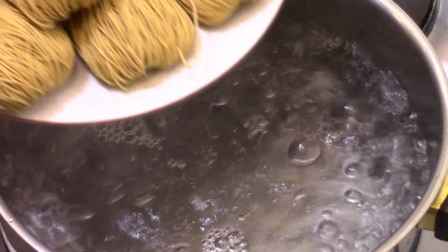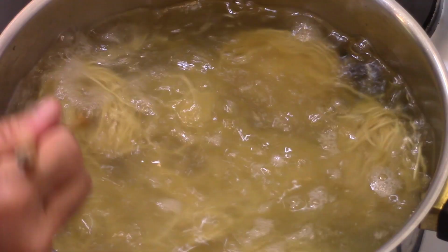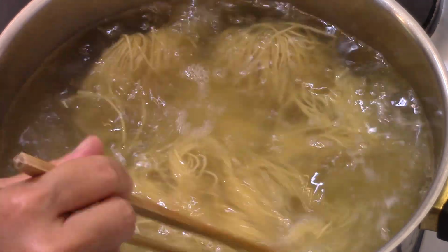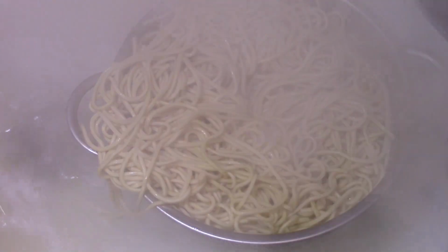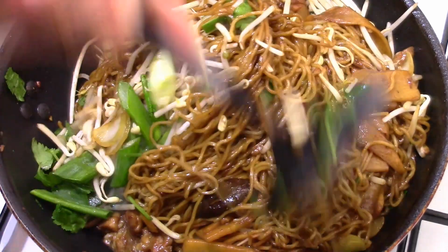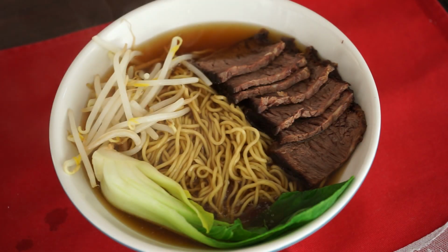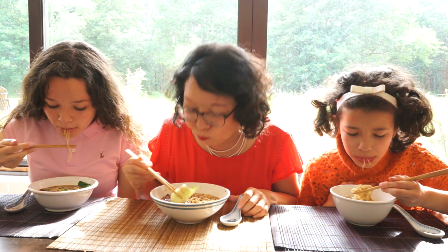For the dried noodles, don't soak them in water to rehydrate them. We put them directly in boiling water. The cooking time is indicated on the package. Once cooked and drained, you can stir-fry them with all the other ingredients or put them in a broth to make a soup. You can find the wheat noodles in many Chinese dishes.